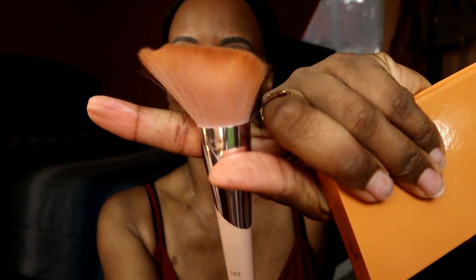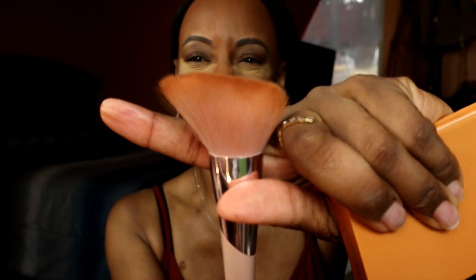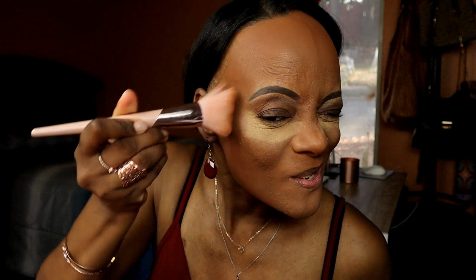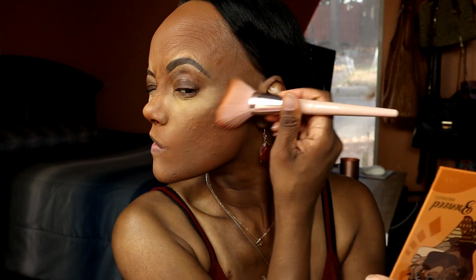I love this Fenty brush, guys. Look at this, it is one of my favorite brushes. I love the way it hugs the cheekbones when you're trying to do your bronzer. It's wonderful. Really good brush. I got more bronzy on one side than the other. Let's get it even. So that bronzer is done. I think I've blended pretty well. Let's get to the eyes.